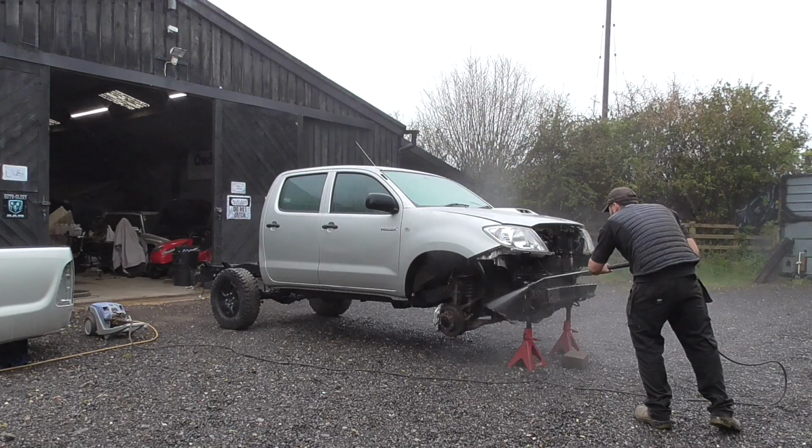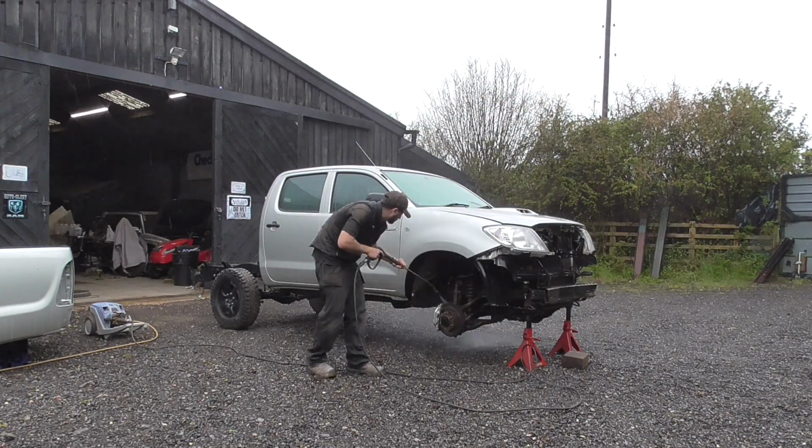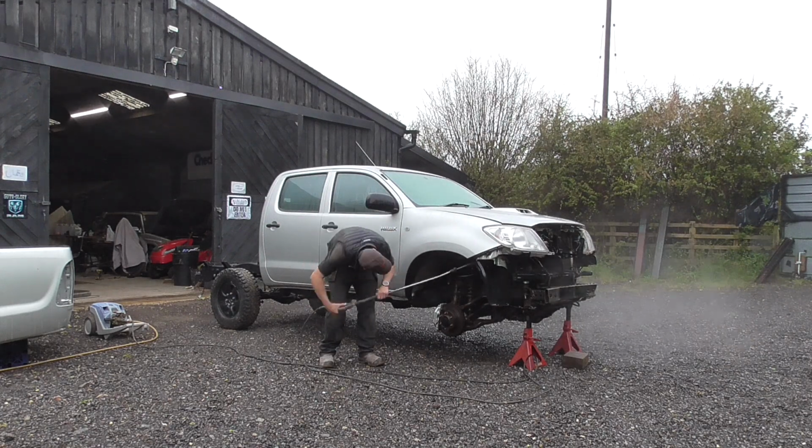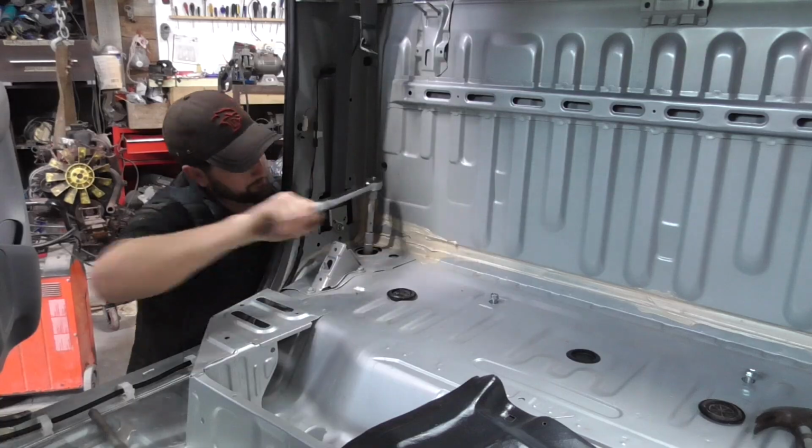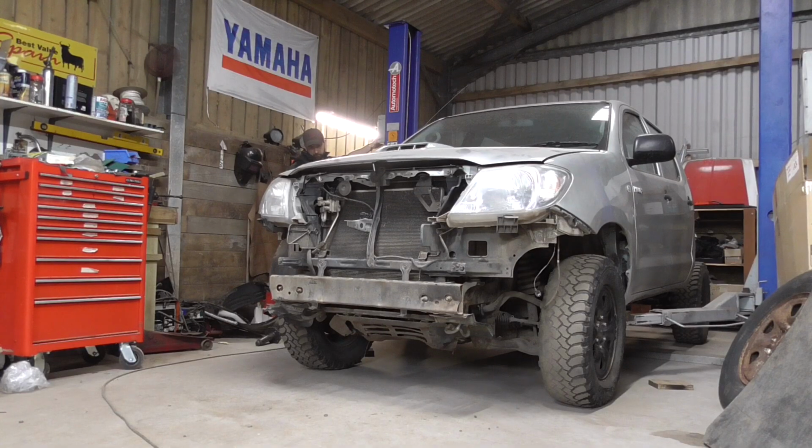The reason I haven't refitted the bumper, the tub or the replacement arch liner is because in the next episode I'll start to modify the Hilux. Part of this modification stage concerns the body and the suspension, so having these parts off the truck will make this stage slightly easier.